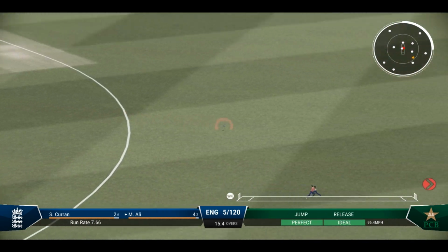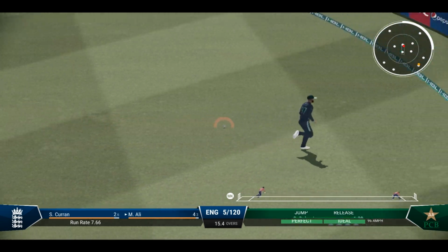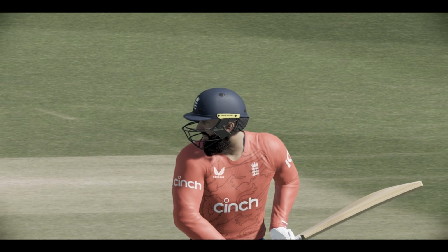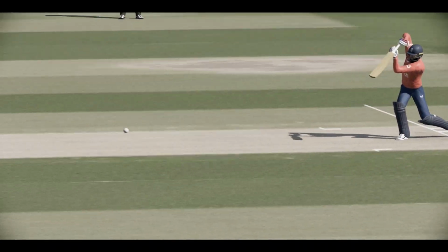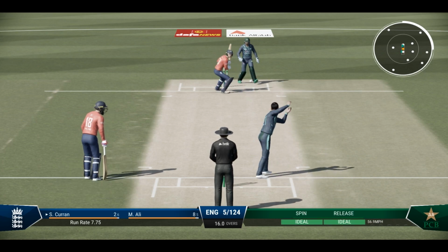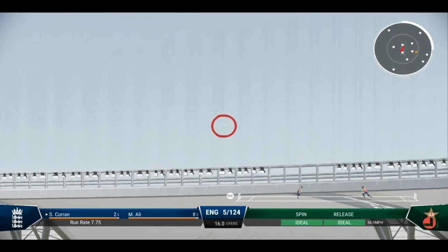Couldn't have played that any better. Just perfection, a majestic shot. You just cannot hit it any better than that. Raced away to the boundary. You don't want to be giving easy runs away. That's going a long way.